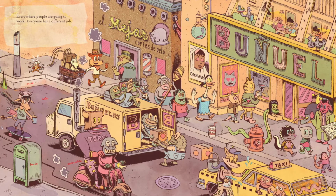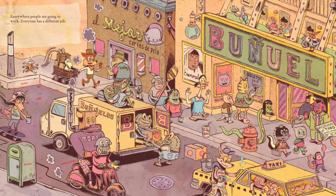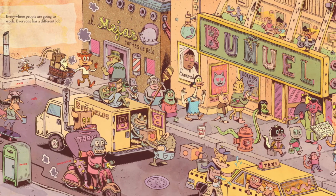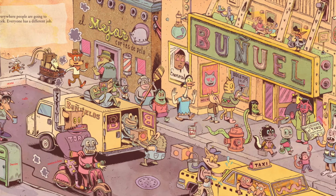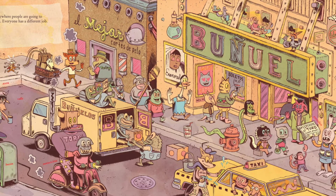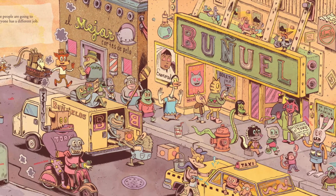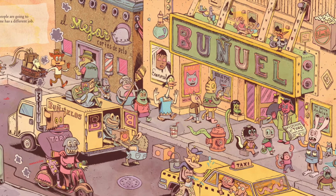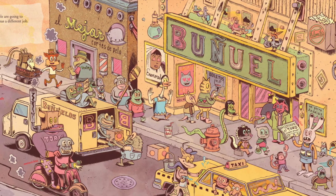Wow, that market is full of animals doing so many different things. Everywhere people are going to work, everyone has a different job. Let's see, I see some people driving a taxi. I see someone going in to see a movie at the movie theater. What do you see? There's so much great detail there. You're right.